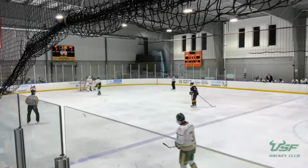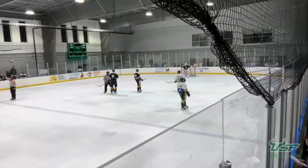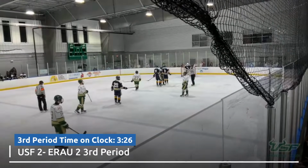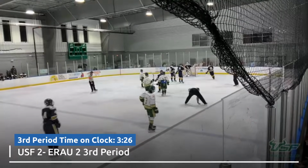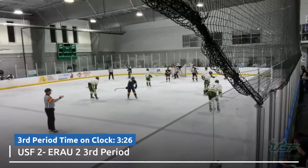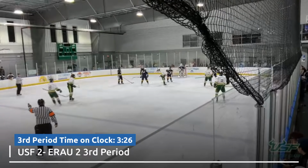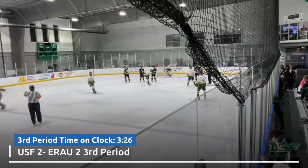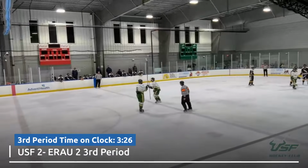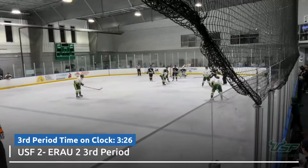And we're going to have another icing call. Embry-Riddle almost looks like they're playing not to lose. The USF offensive has been so aggressive, and they still haven't been able to get the puck in, but Embry-Riddle has been spending too much time in their own zone. It's only a matter of time until someone bites, and that puck could go in the goal. Being in your own zone for so long, something's bound to happen. So, if I were an Embry-Riddle player, don't play not to lose, play to win this game.